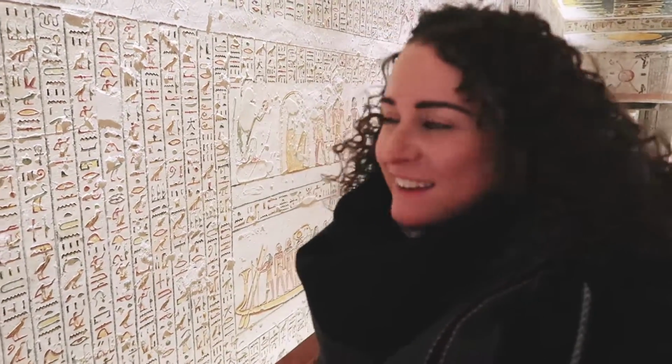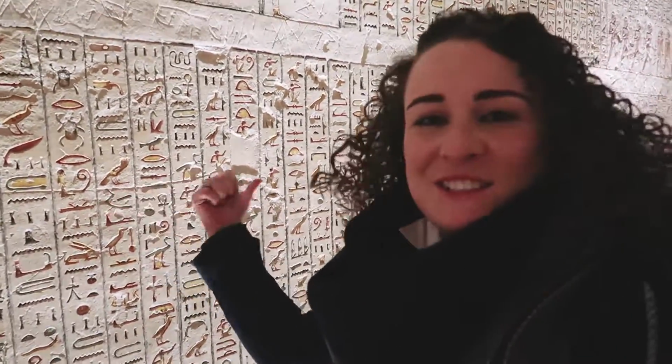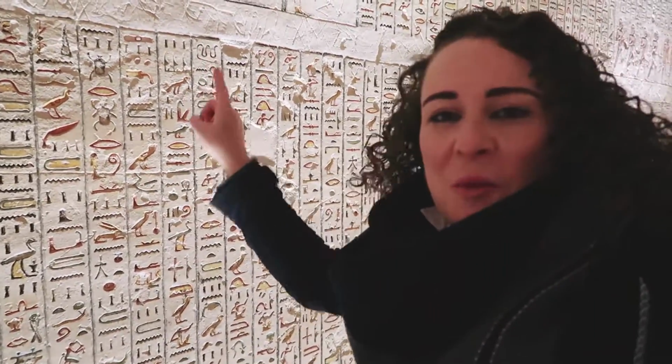Hieroglyphics, you can read it left to right and right to left, and all you need to do is look at the characters that are in the hieroglyphics to understand from which direction you need to start. So for example, we've got this falcon here, so it's facing to the right, so that means you would start from the right and move your way to the left, and it's always top down.